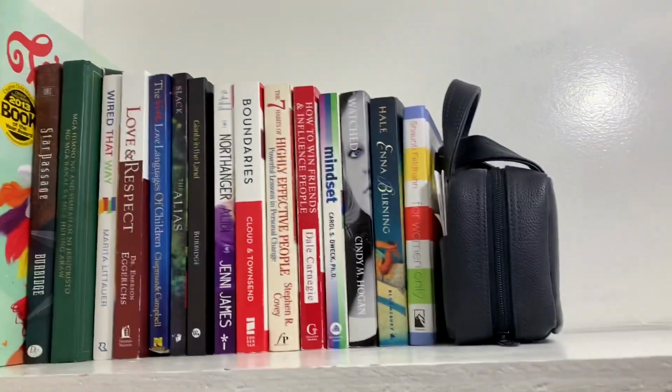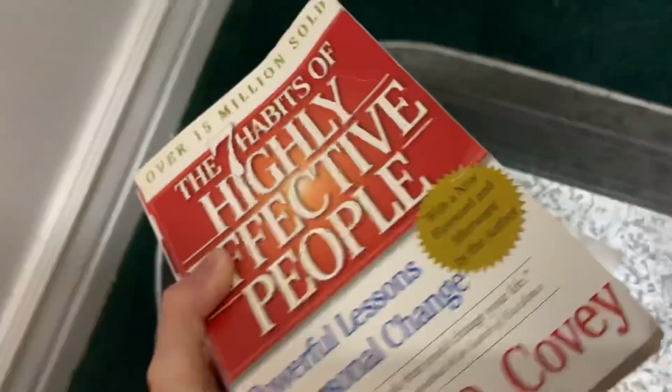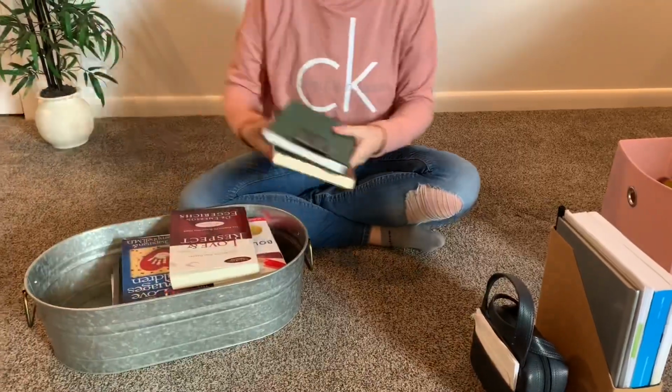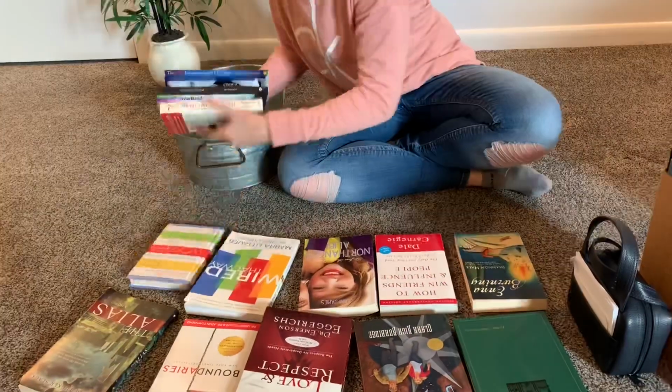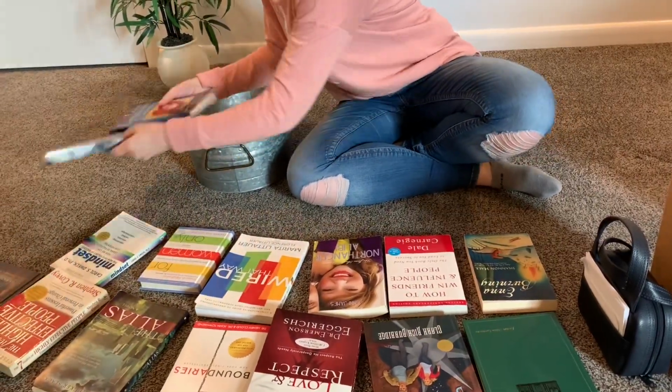So here's an overview of all of my books. I'm just going to start out by taking them all off of the shelf. And then next, I'm just going to lay out all my books. All right, so the first thing I'm gonna do is go through all of my books. These are mine and my husband's books, and all the books from around our house. Second, I'm gonna move on to my daughter's books. And third, I'm gonna move on to all of the paper items.